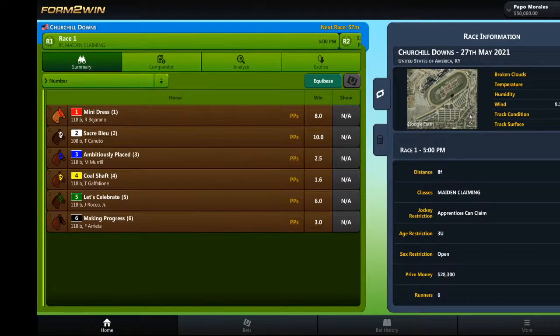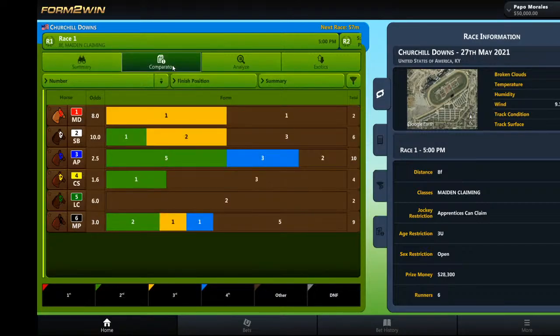I want to see if we have a good data set to work with before we invest any time in this. Okay, we do. Some of these horses have run twice, 6, 10. So we do have some data to work with. We'll go ahead and look at this race using Form to Win.